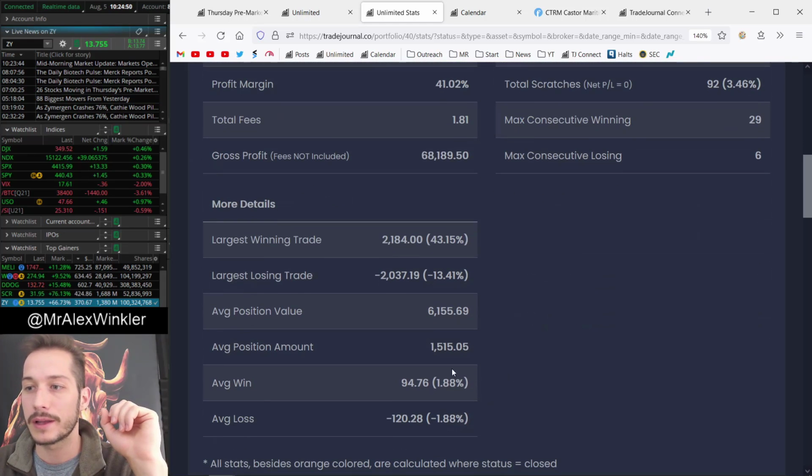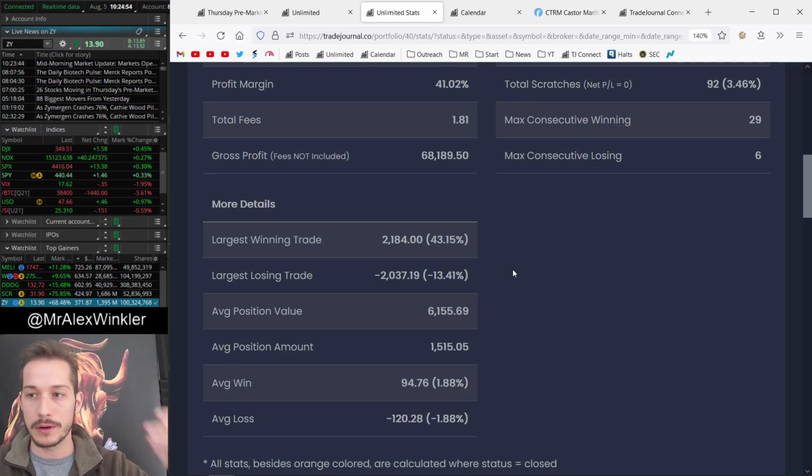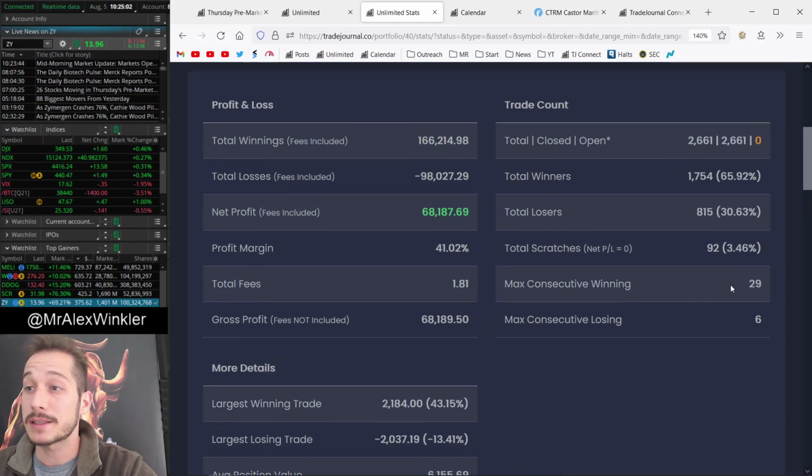Our risk reward here, not the best, 1-to-1 risk reward. We shoot for like 1 to 2, ideally 1 to 3 risk reward, but I've been taking profits way too quickly. It's my biggest problem that I have most of my focus on working on. Max consecutive wins here, 29 in a row. Max consecutive losing, 6 in a row.